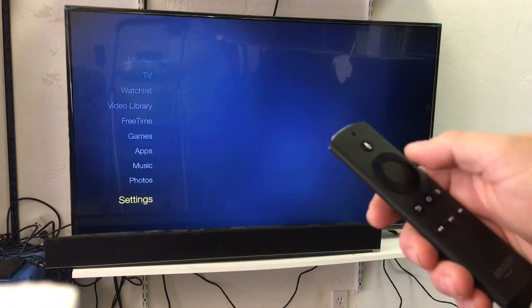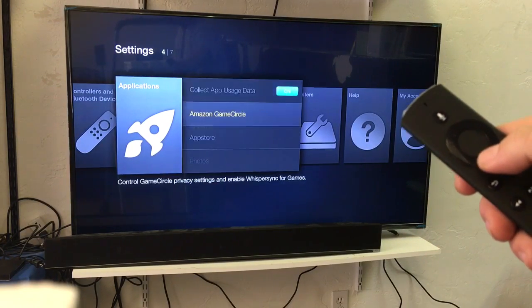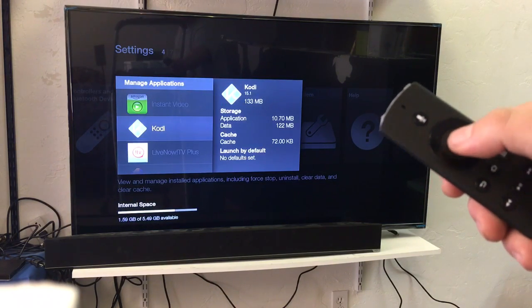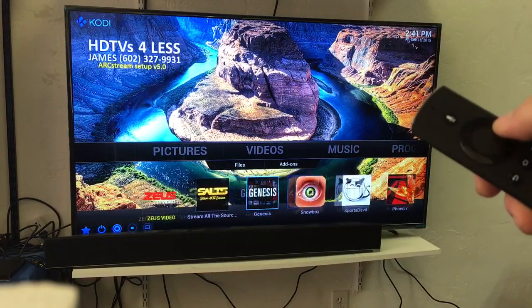Scroll all the way down to settings, go over to applications, click OK, go down to manage all installed apps, click the OK button, go down to our app right here. It's called Kodi, K-O-D-I, click on it, and then click launch, just like that. And now you're in. There's the different apps at the bottom.